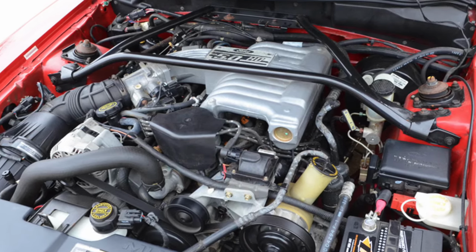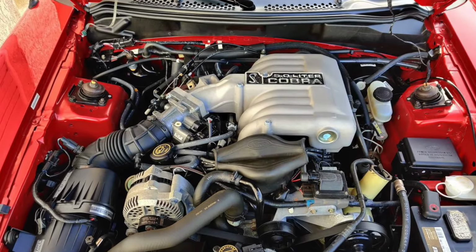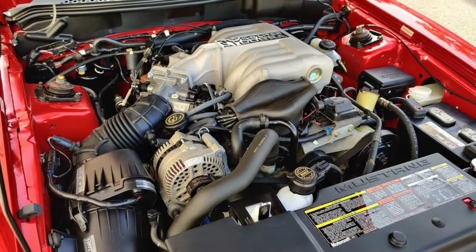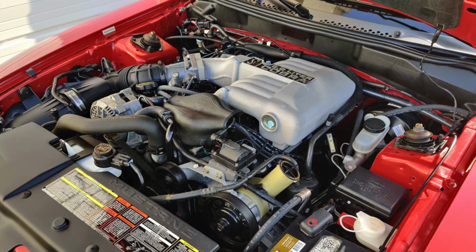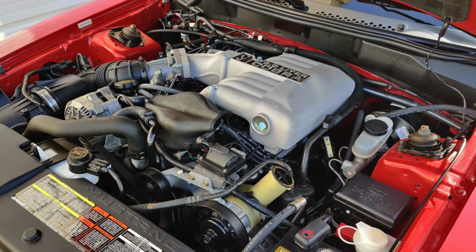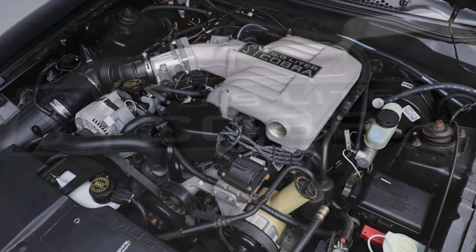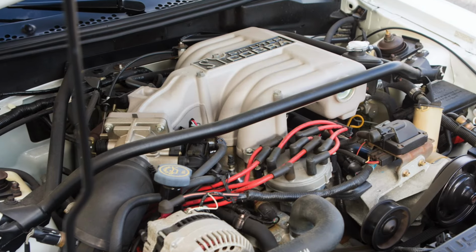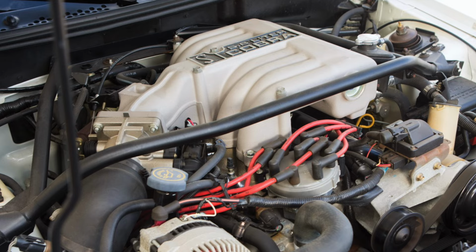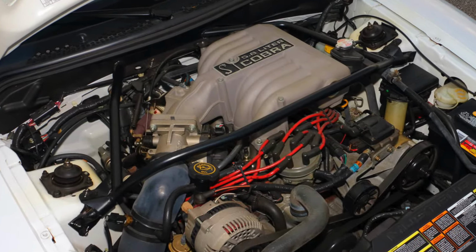The Cobra was back for 94 and 95 and made 25 more horsepower than the GT model. Ford massaged the cylinder heads, roller rockers, valve springs, and upper intake manifold to help the engine breathe better and develop more power. Ford also developed a more competition-ready model with the 1995 Cobra R. This limited edition model received a special version of the Windsor 351 cubic inch engine, making a stout 300 horsepower and 365 pound-feet of torque.